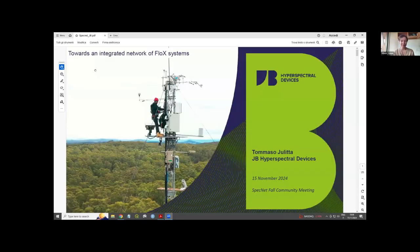And I'll turn it over now to Loren Albert to introduce the speakers. Thank you. Thanks, Fred. So for those who want to reference the agenda, it's in the original email. And first, I want to welcome Tommaso Julitta. He's going to tell us about towards an integrated network of flux systems. So Tommaso, you should have the ability to go ahead and share your screen when you're ready.